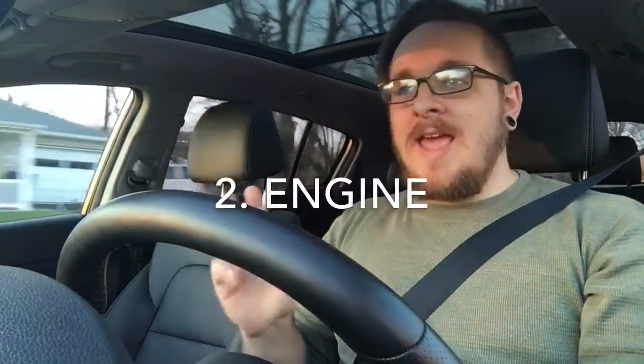Alright, number 2, the engine. The engine is really, really, really good. It's very responsive. It hauls ass when you need it to haul ass, because it really does. It's ridiculous. One of the things that this comes with, it has the slap shift option.